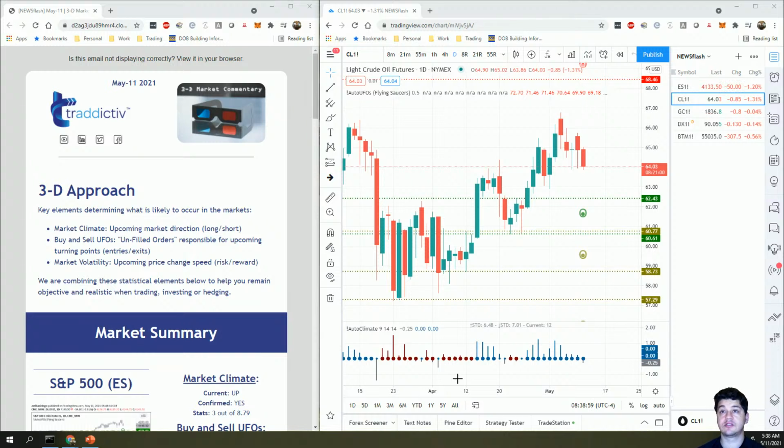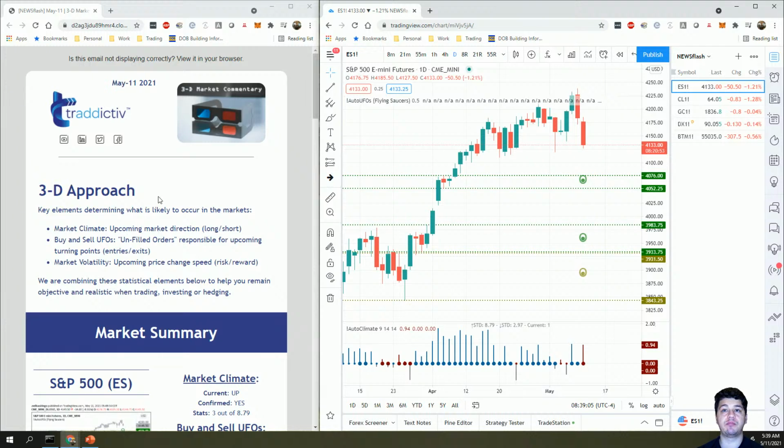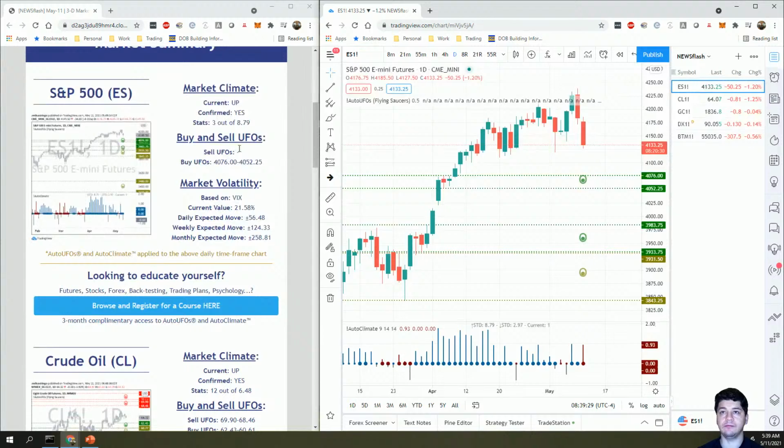All right, so let's go ahead and get started. Today is May 11, 2021. We'll be looking at the 3D approach that we utilize, which is looking at the market climate, buy and sell UFOs, and market volatility. We use the climate down below here that we're seeing on the S&P, which is the first down climate out of typically 3 days. So this is the first day down that we're seeing out of typically 3 on the S&P.